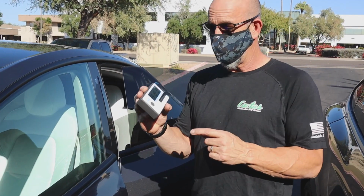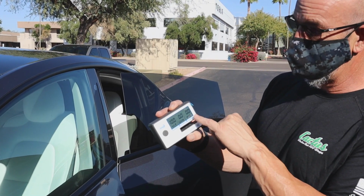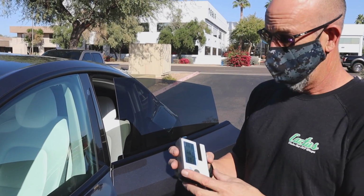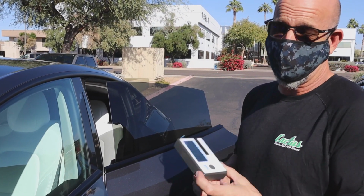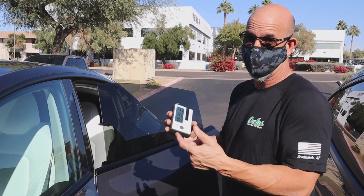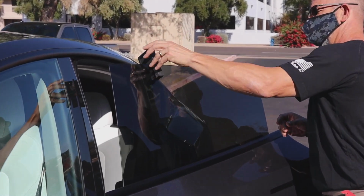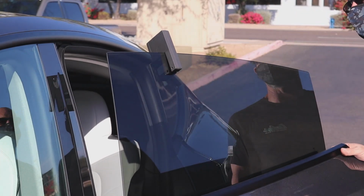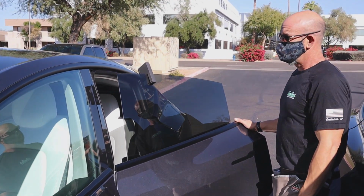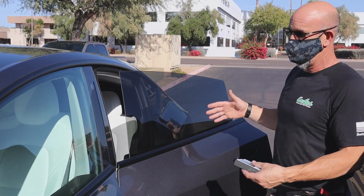So this is a light meter. This one actually is cool. It measures visible light transmitted, UV, and infrared, which is pretty cool. This is kind of the same thing without the infrared and the UV stuff that officers carry. All we're going to do right now is measure the light. You just lay it over the window. And the back window is 24.9. So that means it's letting in 24.9% of the light.